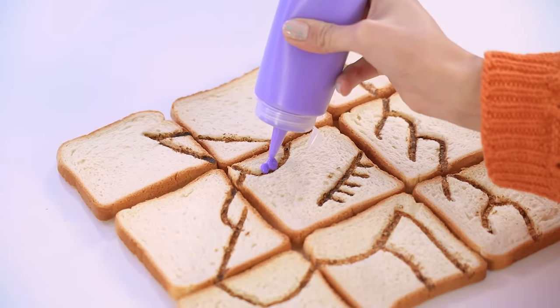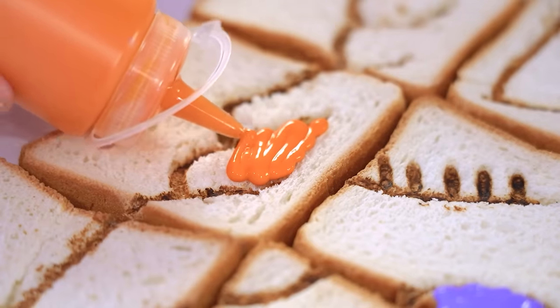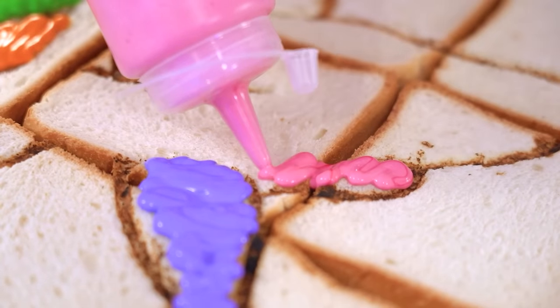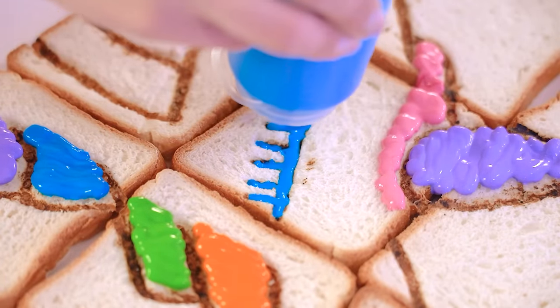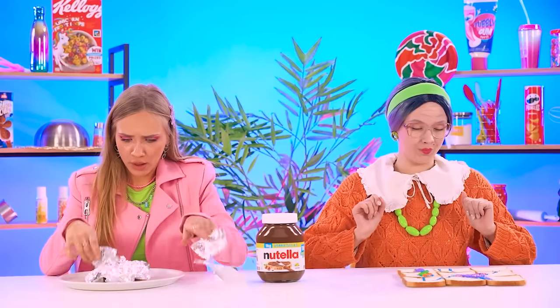Ooh, this design is magical! Time to color it in! All these colors are so beautiful! La-dee-dee! Hum-dee-dum! Grandma might have color.